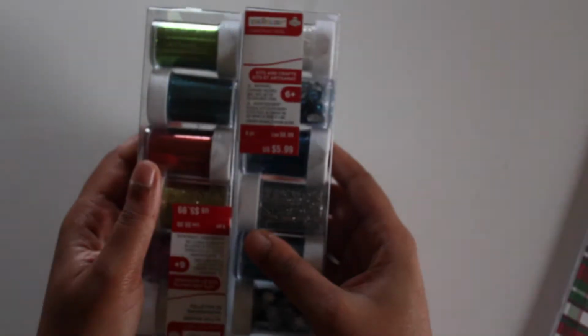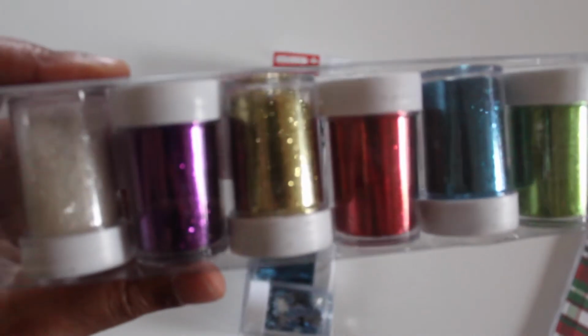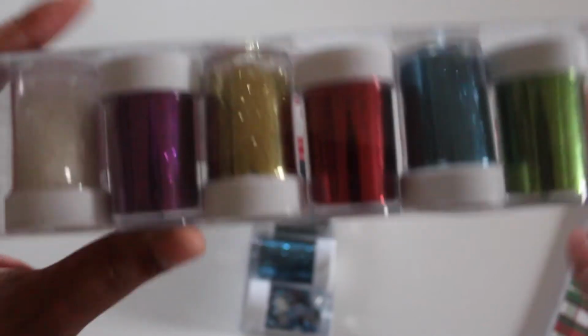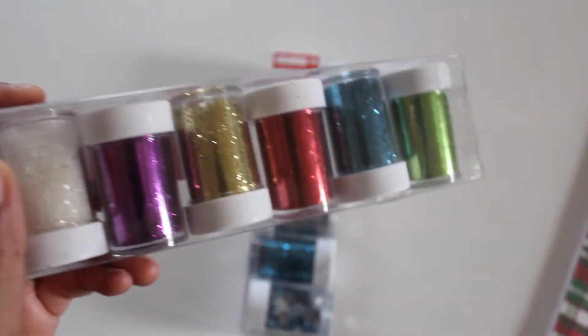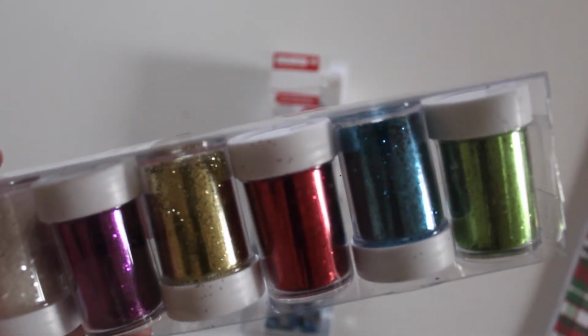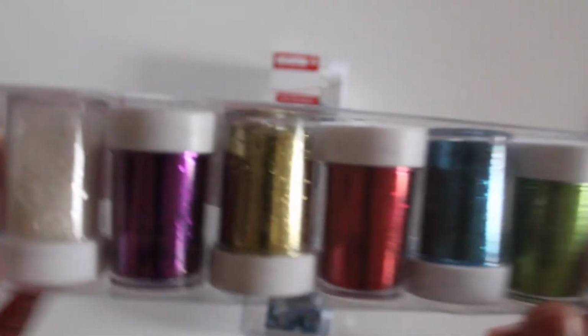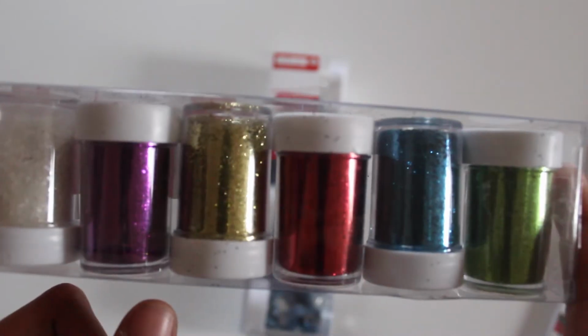All right, so I got these two sets of glitter, which were $1.79. And here's the first one. Look at all the glitter. So pretty. And I do a lot of projects throughout the year, so these are gonna be great to use. I was looking at a silver and a red glitter, and they were big ones, and they were 89 cents each. But then I saw this one, and I was like, I can get all these for the price of those two. And then I came across this one here, which is so pretty.